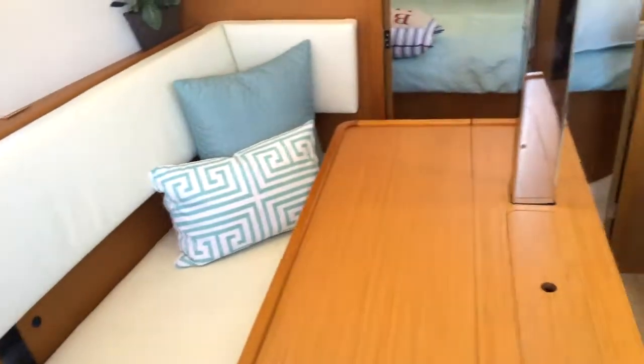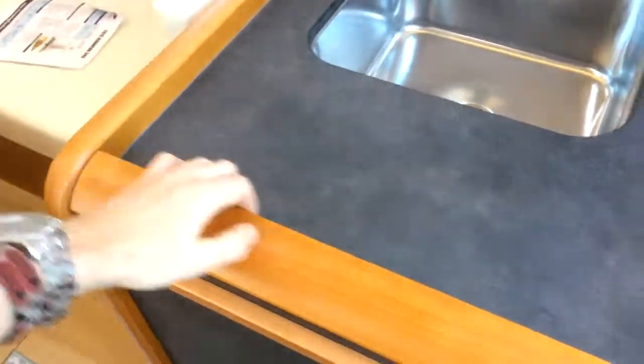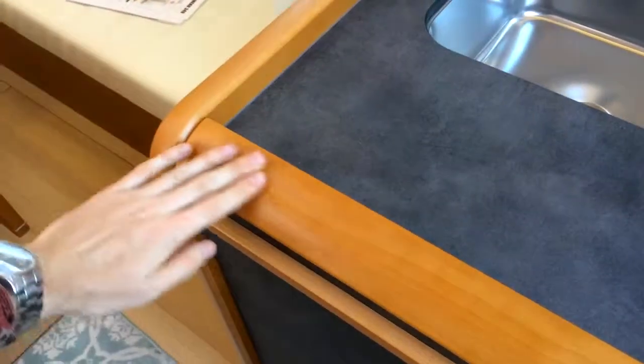We have a 2-leaf table, which opens up to a very large and usable table space. Lots of natural light coming down through here. And again, lots of spots to grab onto. So as you're walking throughout this vessel, there's always something to grab onto. They make a really nice rounded trim on the edges of the kitchen countertop, so there's something to grab onto. Let's go forward to the forward V berth.